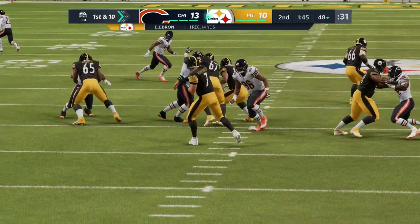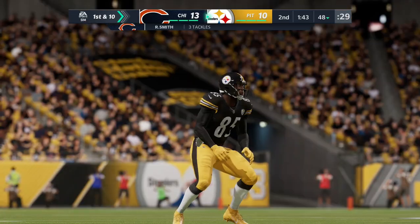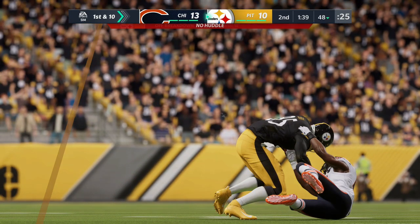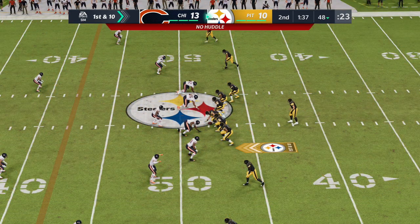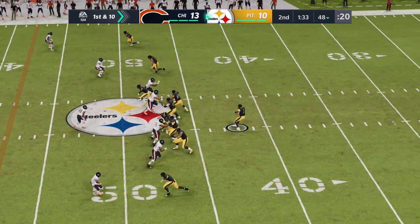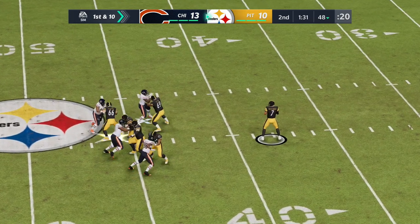We didn't need to ask around the league, but we got to confirm this guy's a good player. They've got to find a way to get him more involved, call a few more plays that target him. Absolutely, because here we are toward the end of the first half, and that's the first target, not just the first catch, first target.